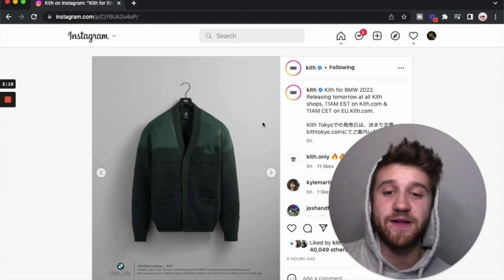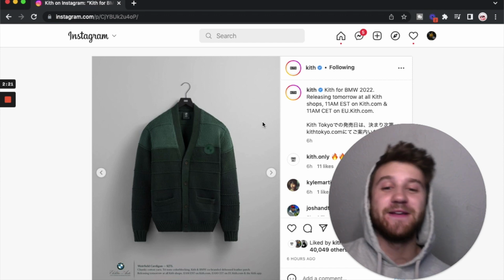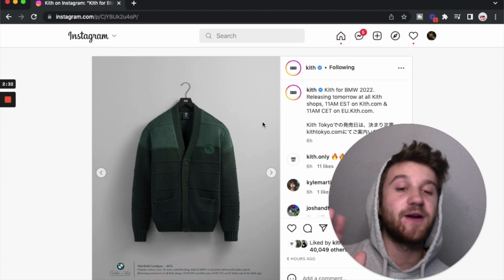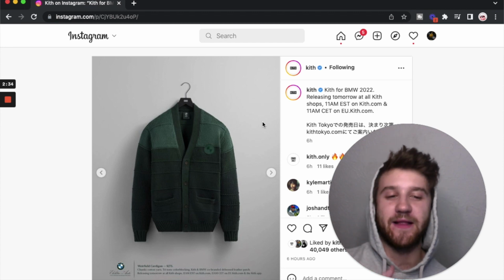Next we have what is called the Wearfield cardigan. So I think this one is really cool too. I'm curious to see if there are more colors. I do like this colorway, but I think this could work better in other colorways, like a blue or a yellow, which I think would be really cool.